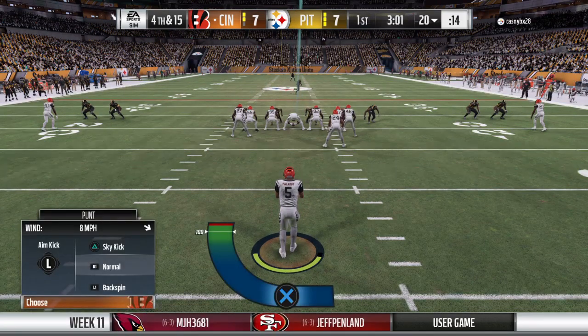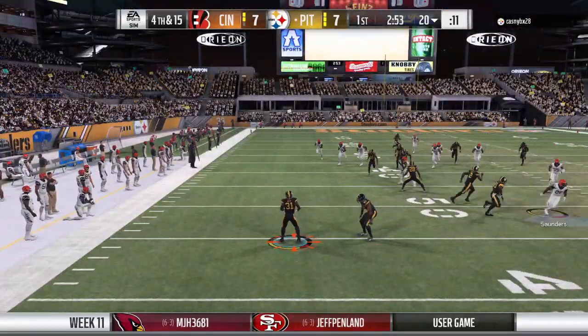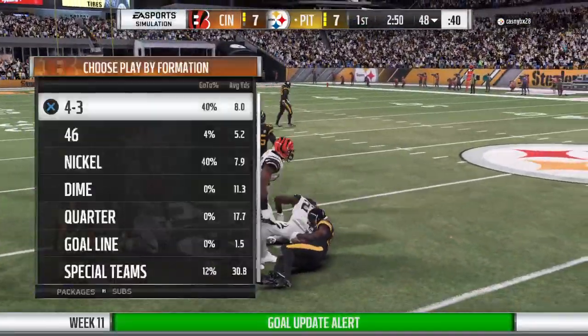And we always talk about the internal clock of a quarterback in the pocket and how he has to have a real keen sense of it in order to get rid of the football. After being sacked 7 times last week, that clock has been sped up. And taken at the 46. 31 yards on the punt there.